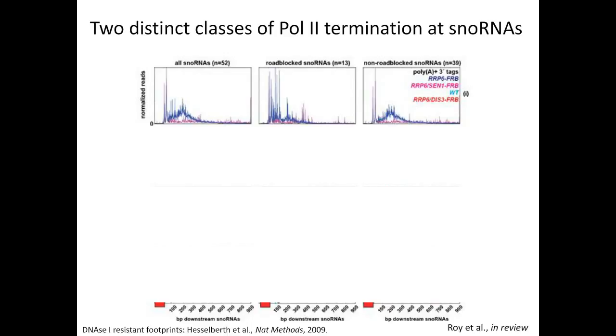So on the far right are the peaks where we did not identify a DNA binding protein downstream. We can see a much broader termination region that peaks around 250 base pairs downstream. In the presence of DNA binding proteins, the termination peaks are much sharper. And both of these termination peaks are highly depleted when we remove the Sen1 factor from the nucleus, indicating that these are NNS termination events that we're identifying.